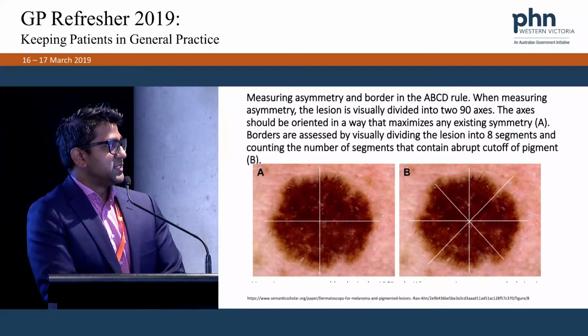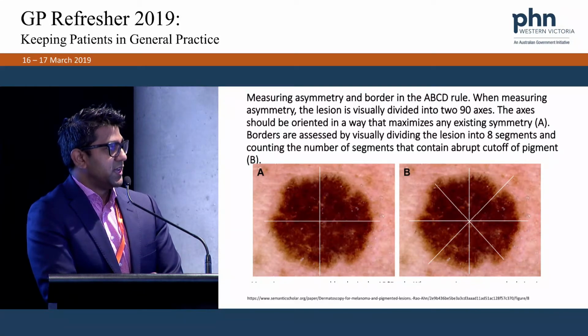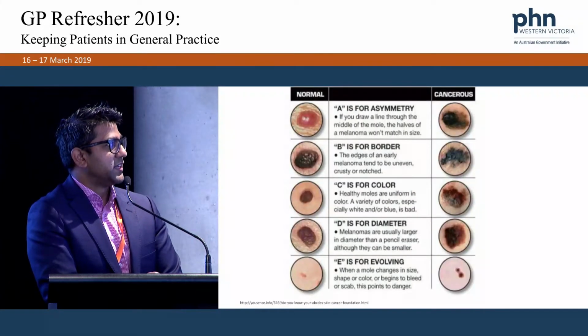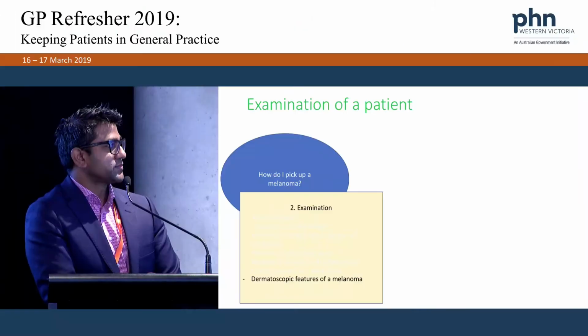When we measure asymmetry, what we do is we get the lesion and then try to divide it up so we can draw a line vertically and horizontally and see if it's symmetric on both sides. Some people divide it up into 8 and then have a look at the border as well, so to see whether you can draw around the border to see if it's quite regular or not. So that's for ABCDE, and this is very good for patients as well, so that when they do their own skin checks, they know what to look for.